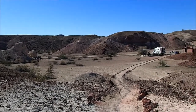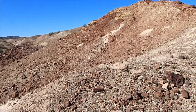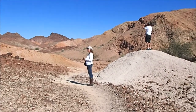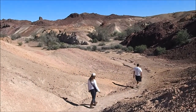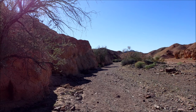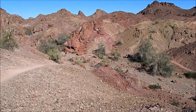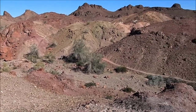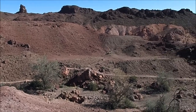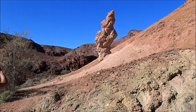Painted Desert Trail is a 1.3-mile hike that takes you through the Sonoran Desert. That trail you see is what we just hiked along. Walk up there, Lou.